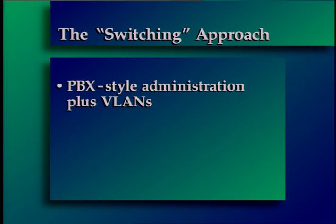Also, many of the switch vendors are implementing what are called VLANs, or virtual LANs, through the network. A virtual LAN provides the ability to group particular addresses together to look like what a LAN segment looks like today. You might have several addresses in a workgroup, and you can send messages that go to everyone in that workgroup, but only in that workgroup. It's a way to simplify administration. It's also a way to simplify problem solving in a network.